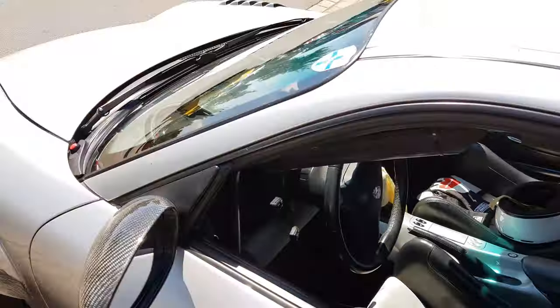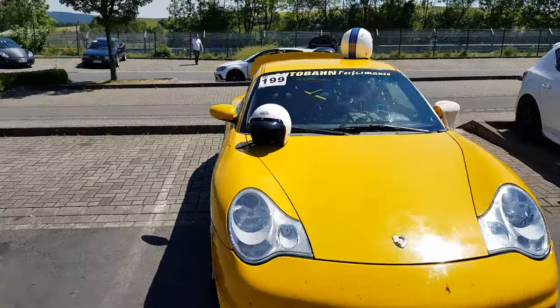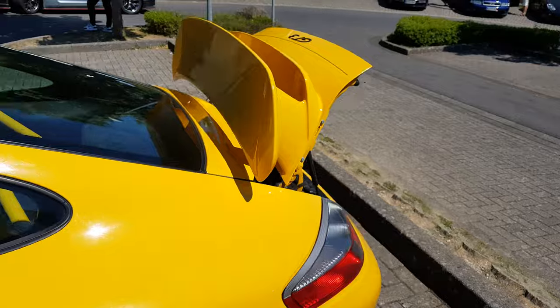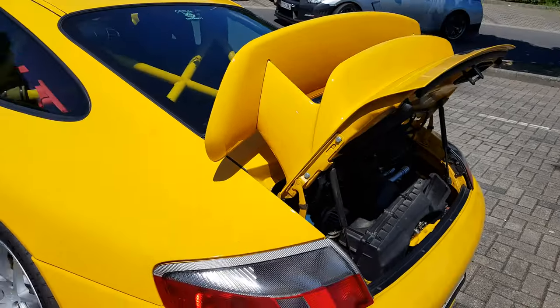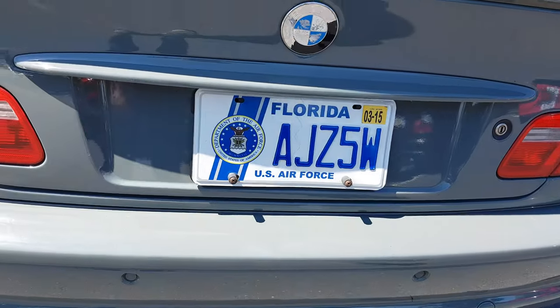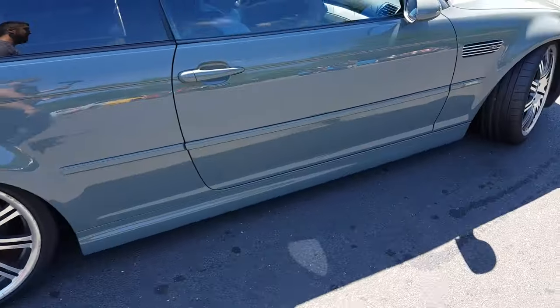It's a manual, luckily. Finnish Passat, that's quite an interesting car to lap the track day with. And here, Estonian something, GT3 probably, yeah, it is. It's a GT3 996. And if other countries didn't impress you, there's also a car from another continent. Look at this, E46 M3 from Florida, US Air Force. That's really uncommon to see here, really uncommon.